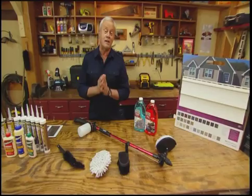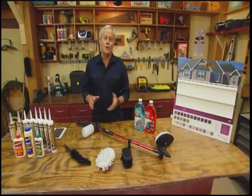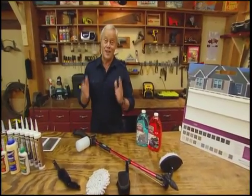But the important thing about cleaning all the surfaces on your outside of your home, do it on a regular basis. Don't put it off and let it build up. That's when it gets to be a really big job. And what are some other inexpensive ways you have found to improve the look of your home?